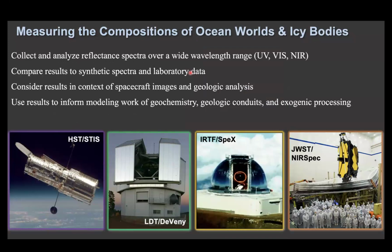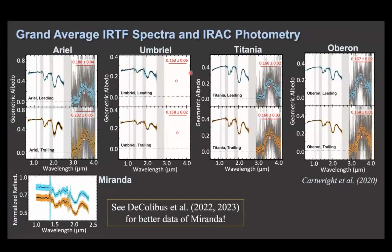Now I'm going to focus on the work that I do using ground and space-based telescopes to characterize the surface compositions of icy bodies and ocean worlds. And for this particular talk, focusing on the Uranian moons. We're really going to focus mostly on the near infrared, so data collected primarily with SpeX on the IRTF on Mauna Kea, and then in more recent times over the last year, NIRSpec on JWST.